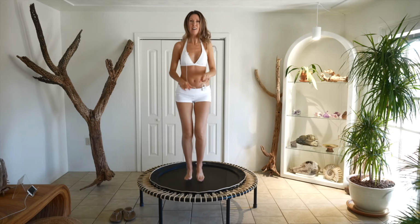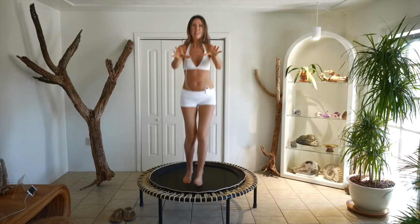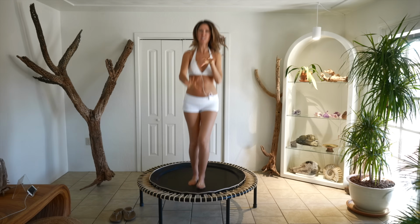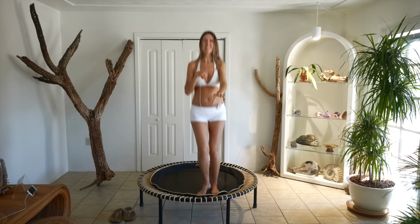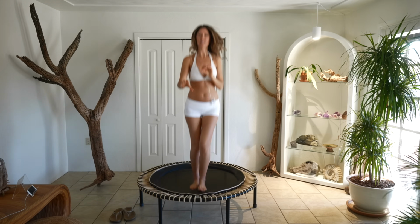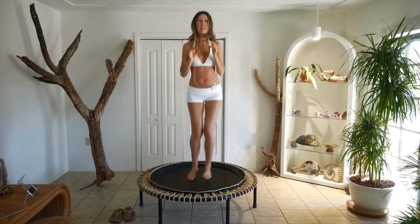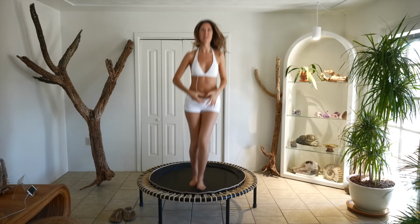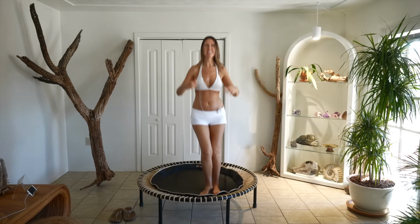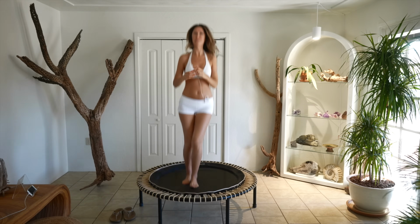The closest thing I can liken a rebounder to is like walking in the sand or running in the sand, especially deep sand where you're sinking into the sand, you know? That's the closest other exercise I can think of for how a rebounder feels. It just works every muscle in the legs, every cell in the body. Your lymph is just flowing.